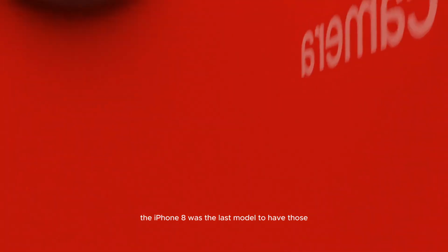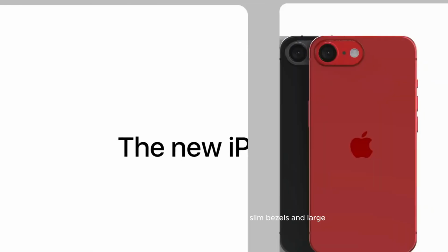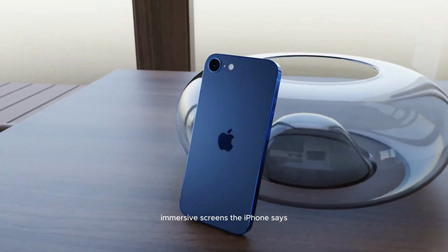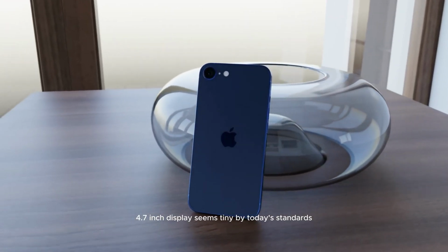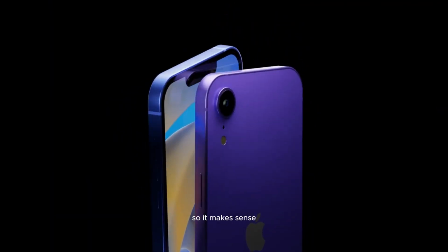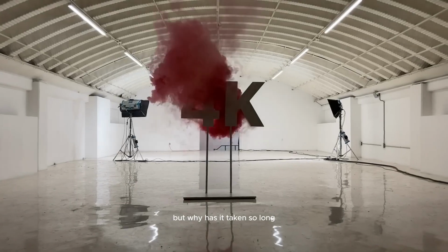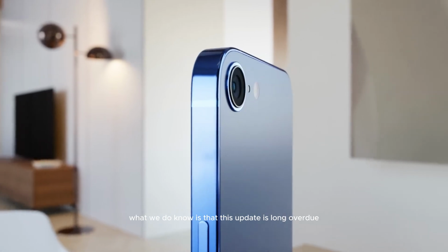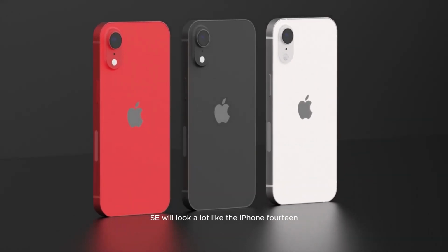The iPhone 8 was the last model to have those big borders around the screen. Nowadays, nearly every phone has slim bezels and large, immersive screens. The iPhone SE's 4.7-inch display seems tiny by today's standards. So, it makes sense that Apple would consider updating its design to match more modern iPhones. But why has it taken so long? No one really knows for sure. What we do know is that this update is long overdue, and it's likely that the new SE will look a lot like the iPhone 14.